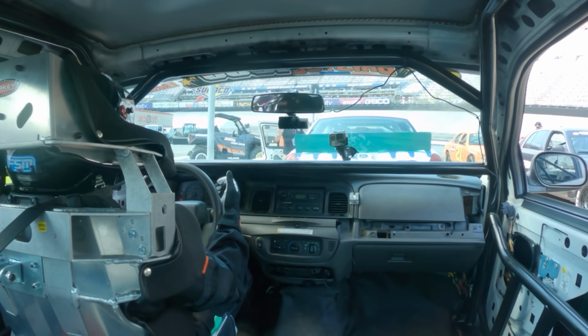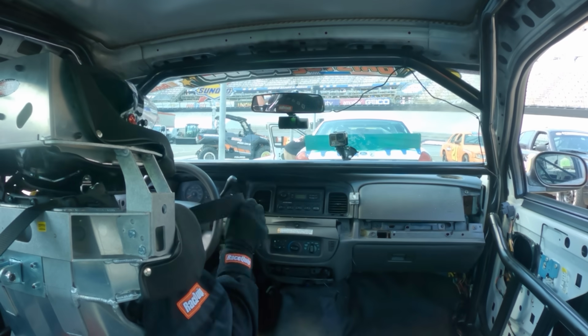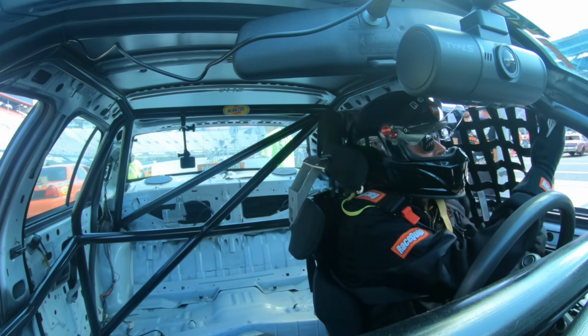Back up a little bit, boss. You gotta put some room between you. I'm just getting it out of the way. I just had to give Kyle a little love tap, get it out of the way before the race starts.